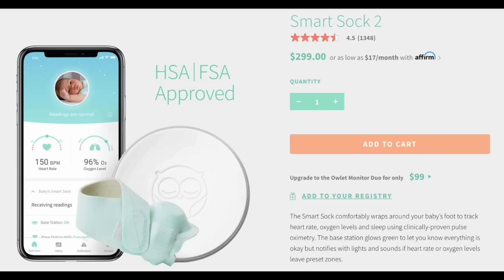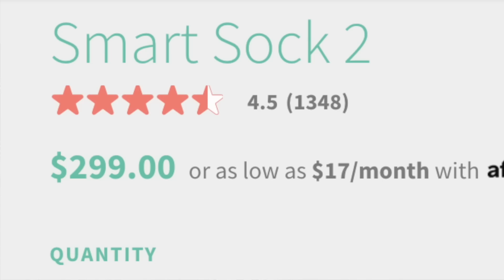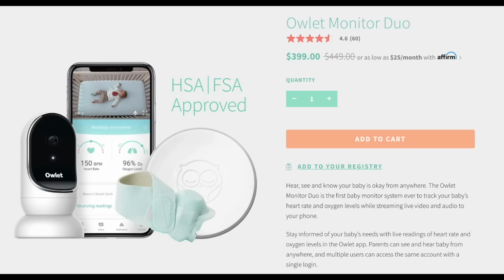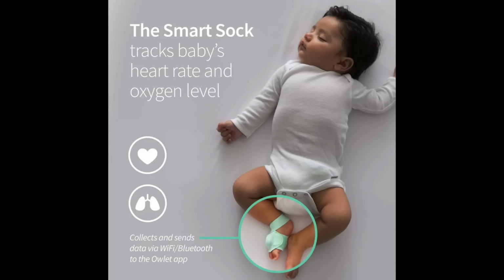Next, we have the Owlet. The Owlet retails for $300 if you get just the sock and the monitor, and $400 if you get the camera with it. I talked about this in my Holy Grail baby items video because I had postpartum anxiety, and having the Owlet for my 3rd child helped me sleep so much better. It has a little smart sock that your baby wears on their foot, and it tracks their heart rate and their oxygen levels and will alert you if there are any vital concerns. I didn't use it for my twins and I survived, but it really did help me sleep better with my 3rd born. There are a couple kind of dupes for the Owlet.